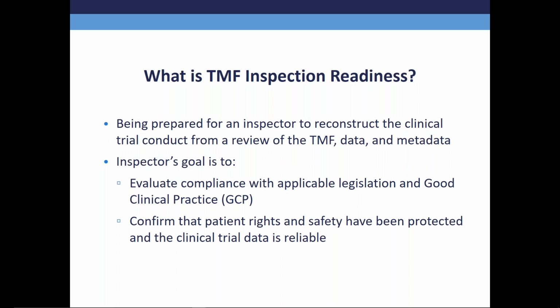So when an inspector shows up to conduct an inspection, their goal is really to evaluate the compliance of your trial with applicable legislation and GCP. So they're there to confirm that your patient rights and safety have been protected and that the clinical trial data that you've produced is reliable.